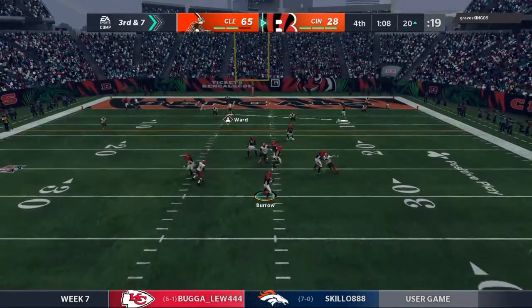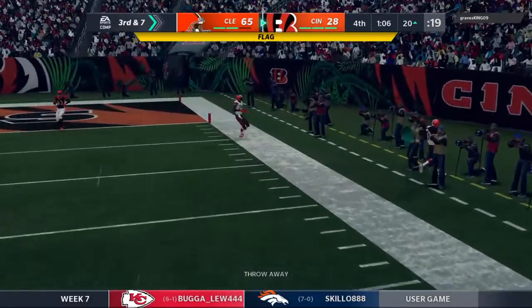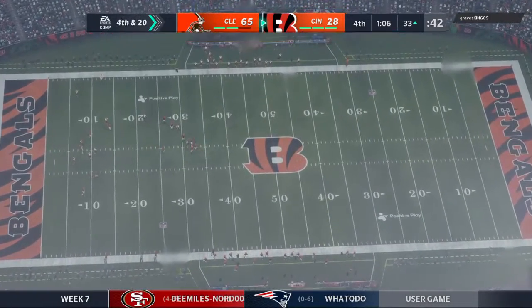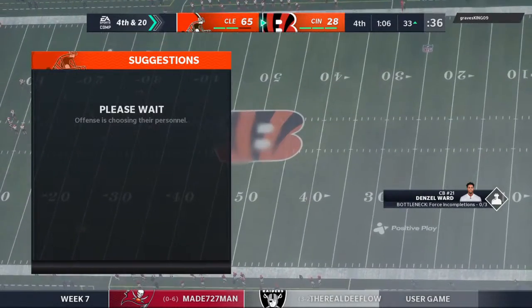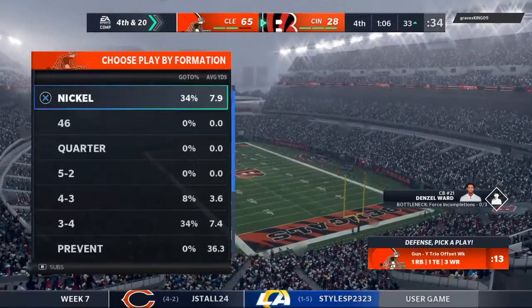To the air again, Burrow. That's incomplete, but there is a flag down, so hang on. A big call coming on 3rd down. Now, if you're going to get rid of it, you better get outside the pocket. Yeah, you have to get outside of that tackle-to-tackle box, right? Get out there, and then you can do it legally, but he wasn't able to do so, and they end up losing the down as well.